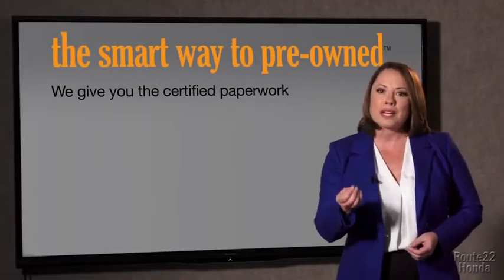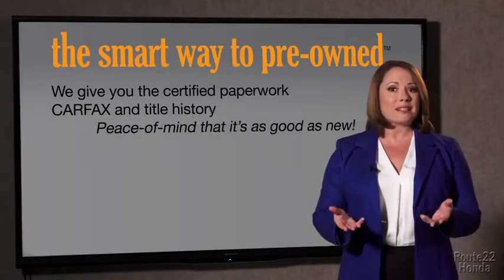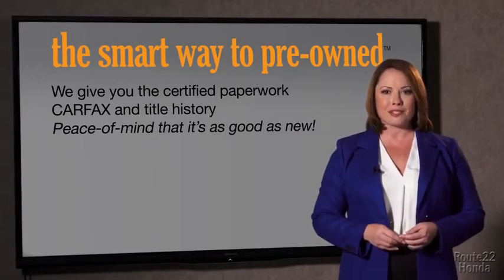Yeah, why should you worry if the odometer's been rolled back, or you're the victim of a salvaged or rebuilt vehicle, or worse, a washed title? We give you the certified paperwork, along with the Carfax and the title history, providing you with the peace of mind that your certified pre-owned is as good as new.